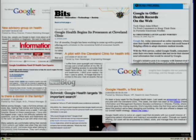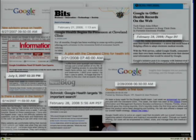You can see these are all the different times that we've talked about health, and they can span now almost a year of build up and trying to talk about what are we doing in health, why do we think that it's important, why do we think that this is something that's worthy not only for Google, but for our users. And I'm happy to say today that it's no more just talk. We actually have the product.